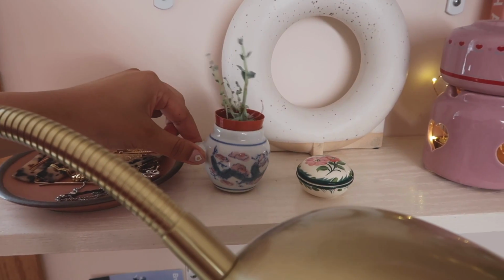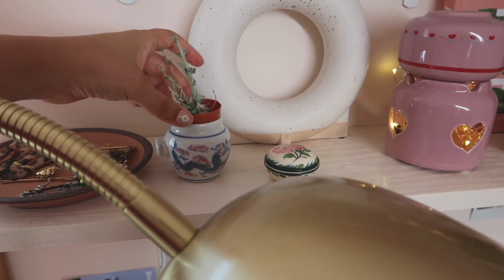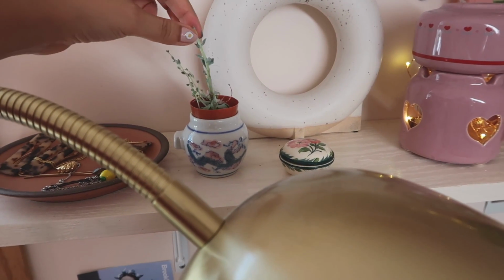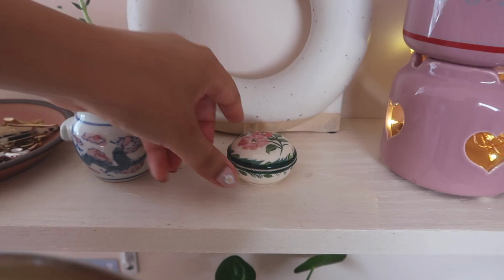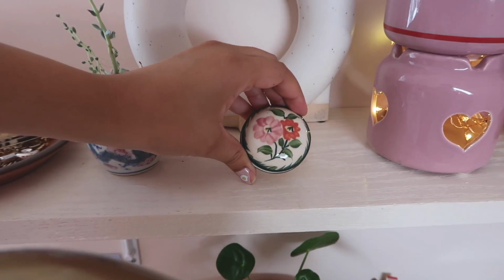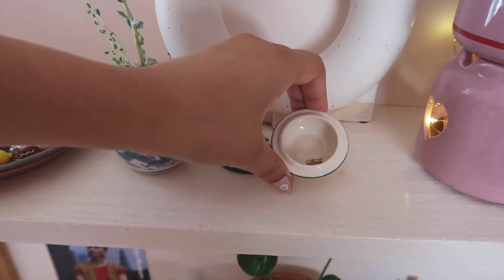This one's actually originally a bird feeder that I got from Chinatown, and I reused it as like a little place to put my plant. I don't even know how this happened. And right next to that, I have this little trinket box that I got from the Goodwill. This one has some earrings in here.